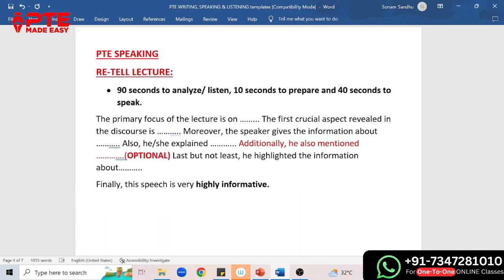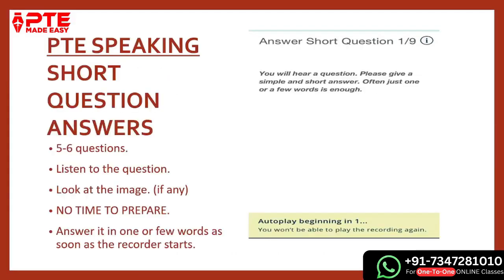Start doing the same because the main target is to score 85 plus in the PTE exam. So you need to follow every single strategy properly. Okay. Now let's look at the fifth and the last question type of PTE speaking, and it is short question answers. Here you get a total of 5 to 6 questions.